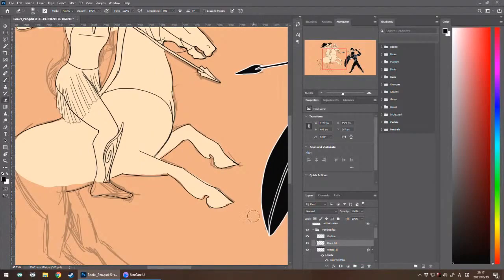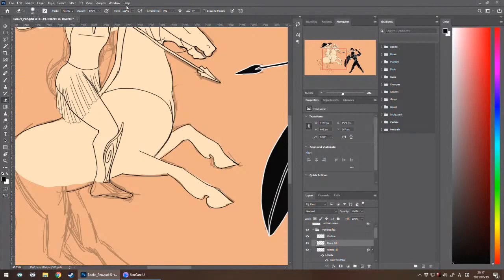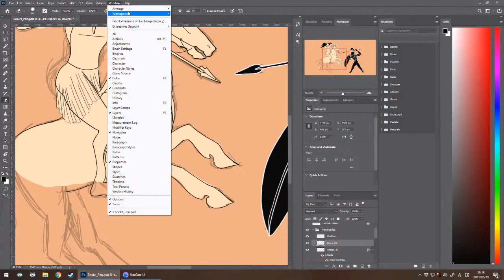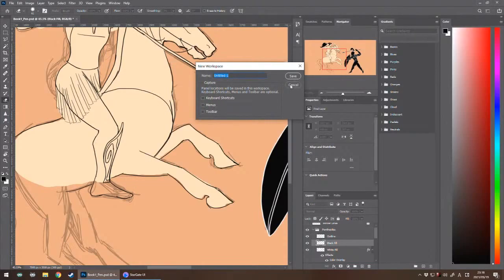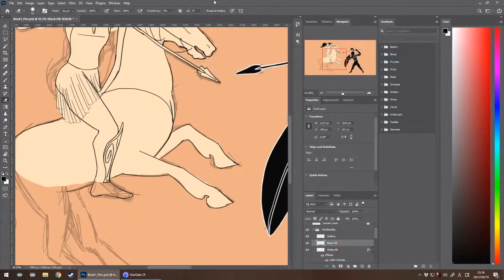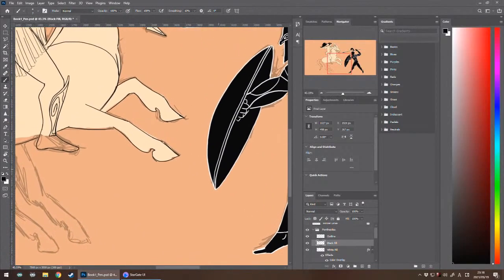And looks like we still have our stuff here. The eraser we want to change back. I don't know how to get it to save when I switch presets. Let's see if I can say work saves, new workspace. No, there's no way to get it to save the pencil, the pen and eraser settings that you have, unfortunately. Okay.